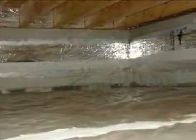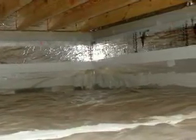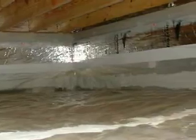The field test results demonstrate that foundation vents can have a significant wetting effect. In warm and humid climates, builders seeking to minimize moisture and mold problems should consider building homes with closed crawlspaces.